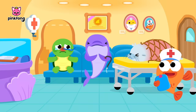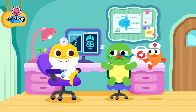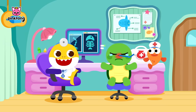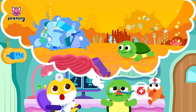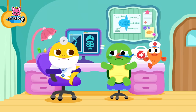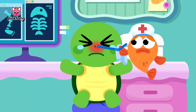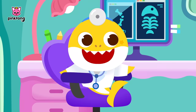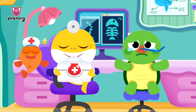First patient, Turtle. Please come in. Where are you hurting? What brings you here? This straw suddenly flew towards me. A straw stuck in your nose. I can't breathe and my nose really hurts. It hurts a lot. Don't worry. I'll take it right out for you. Friends, a straw that was thrown into the ocean is stuck in Turtle's nose. Let's quickly help Turtle breathe comfortably again.